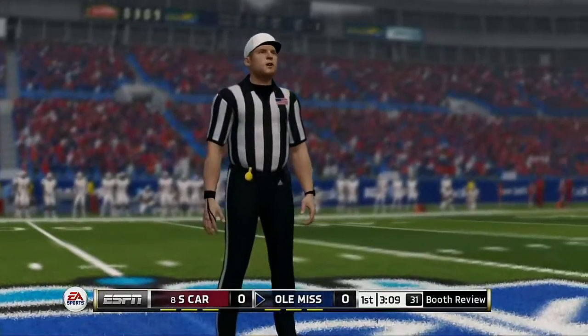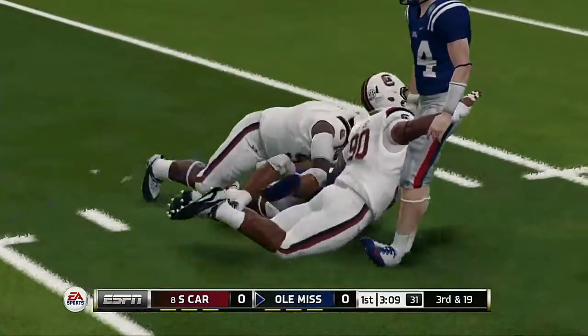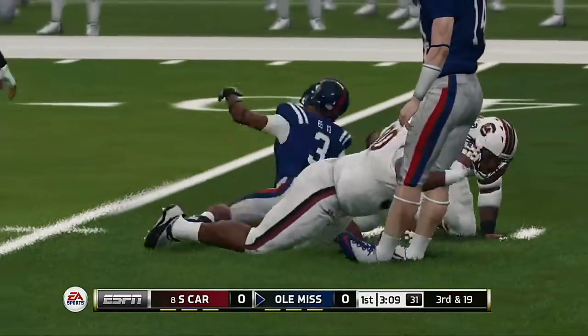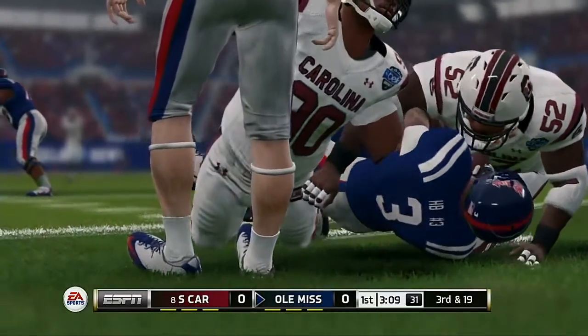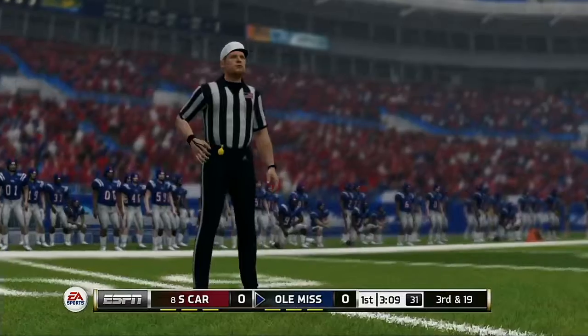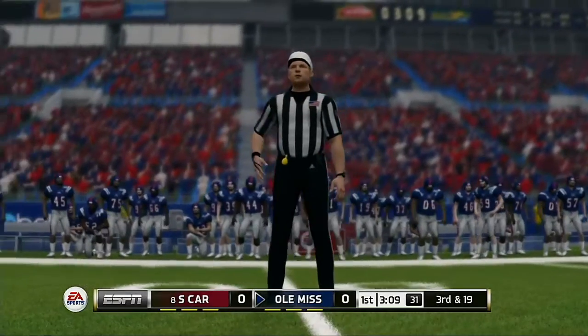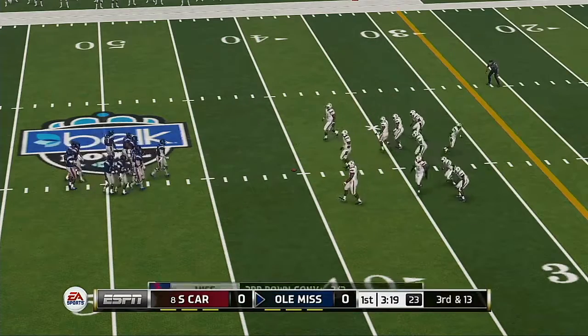And the booth is going to take a few looks at this to see whether or not the ball came out before he was down. So a big momentum shift could be in the making here as we take a look at the possible fumble. After review of the play, the ruling on the field is reversed. So after some discussion, the call on the field is reversed.